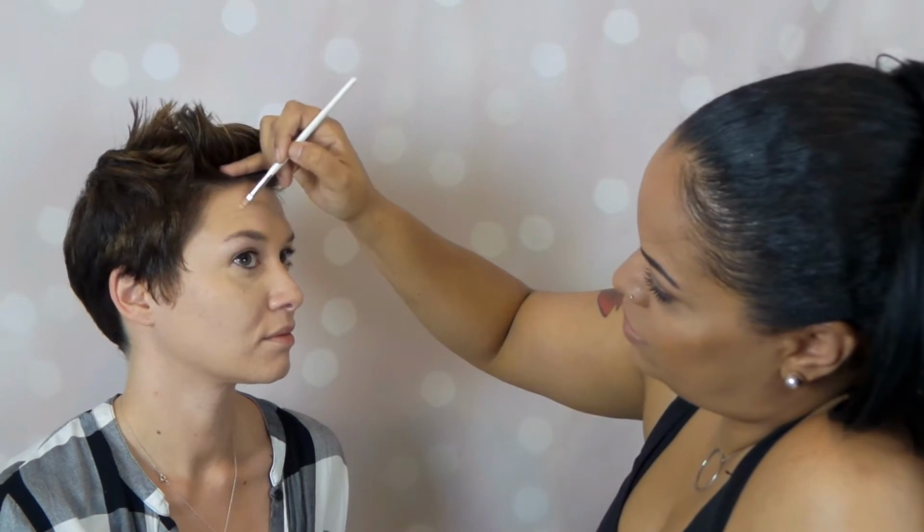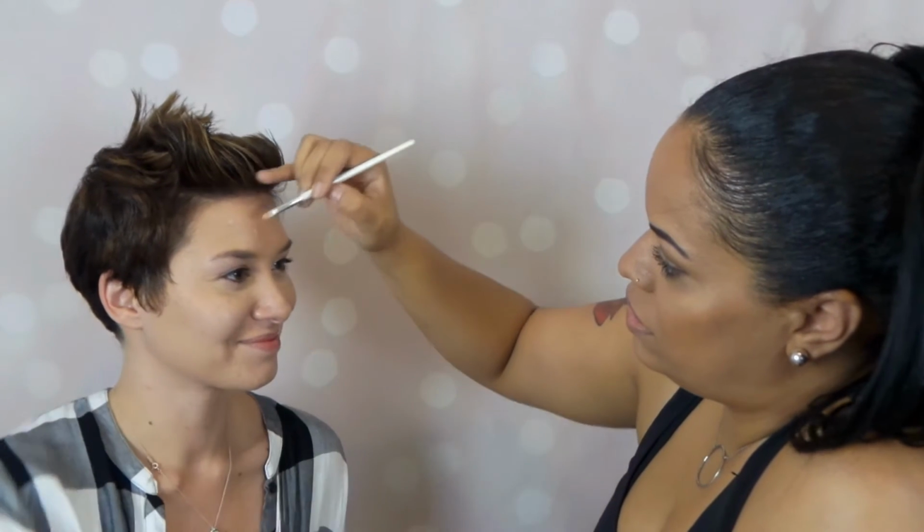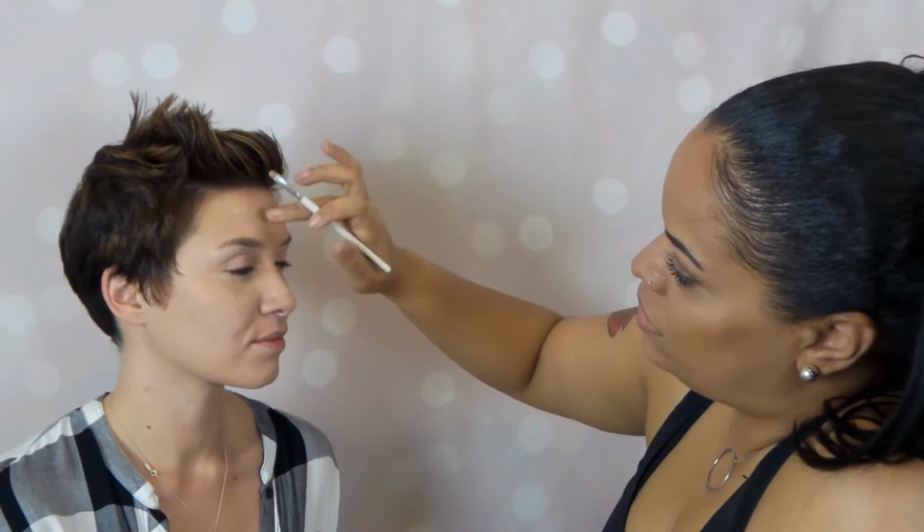I'm just dabbing, not like this, but on these, and then I'm just gonna blend those out a little bit with my finger. That one's really bad. I picked it for long. I know, I can see. It's a bad habit.